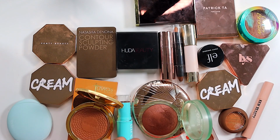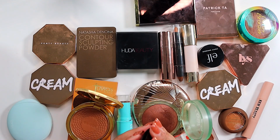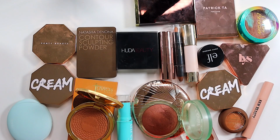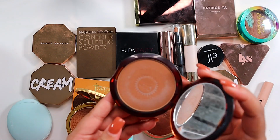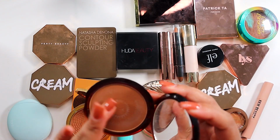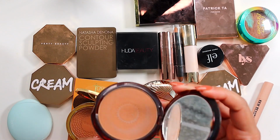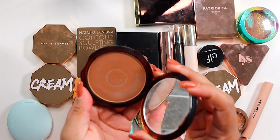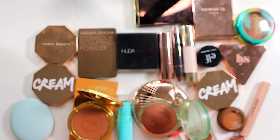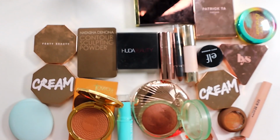Another one that I quite enjoyed. This Guerlain was an, ooh, what is that? There's like a, do you guys see that? What is that? Oh, we're definitely getting rid of that. Ew. Look at this. Like, what is that? It doesn't have a smell. Oh, we're absolutely letting that one go.